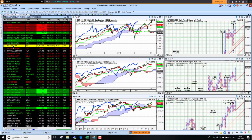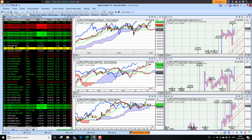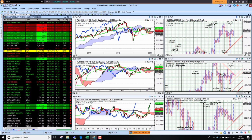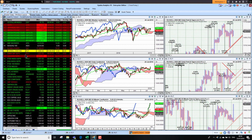The Nasdaq is looking bullish as well, and the Dow actually did the reverse yesterday. The biggest caps just actually fell back a little bit. The Russell 2000 index actually rose quite strongly yesterday. So we're seeing a little bit of resurgence in the smaller caps, which is why the Dow was down, but the S&P and the Russell were up.